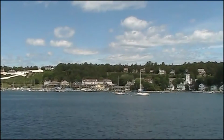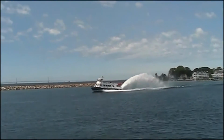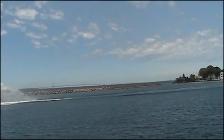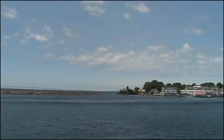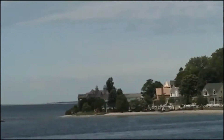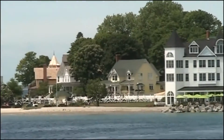Boats that are anchored in the bay, and of course another Starline ferry departing port. And yes, that is a port-to-port passage, so they definitely made sure they were on our port side. Let's take a little closer look at some of the dwellings that are here now that we're able to see them. There you go. Some very nice places that you might be able to rent.